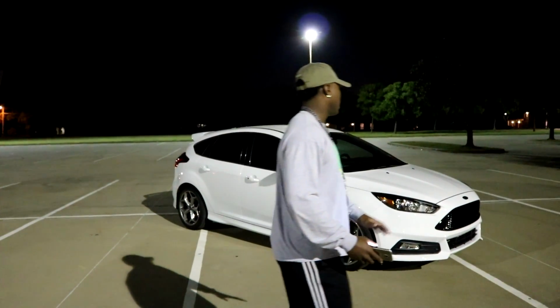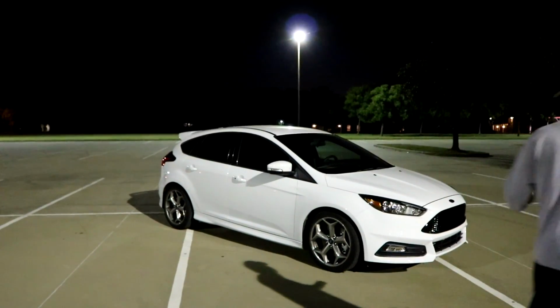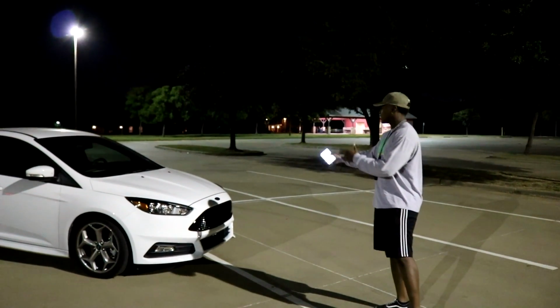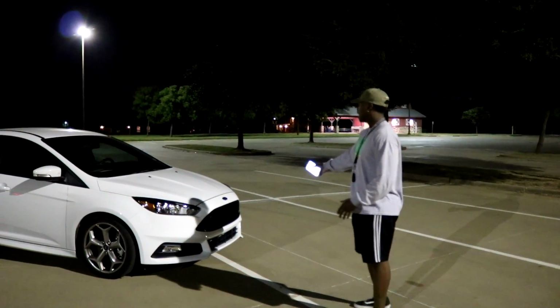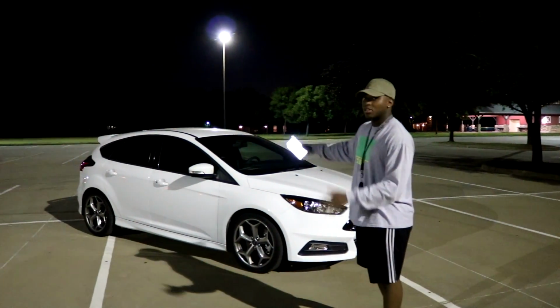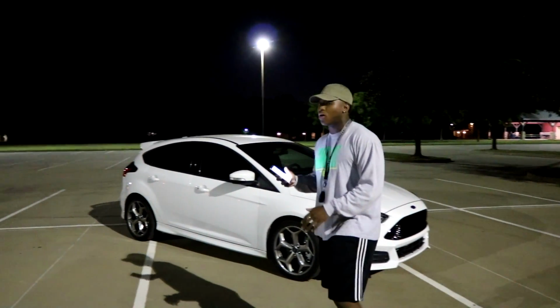I love the hood, the black accents on it. The front of the car looks really good. You got the black grille on it, you have the red ST badge, you have the snowflake wheels, you got a decent looking wing. It's a very, very attractive looking car.